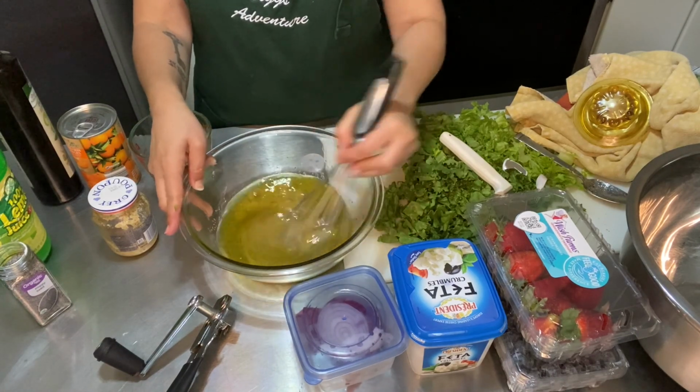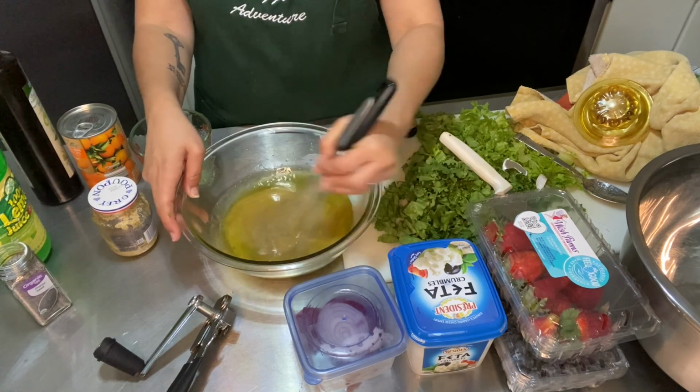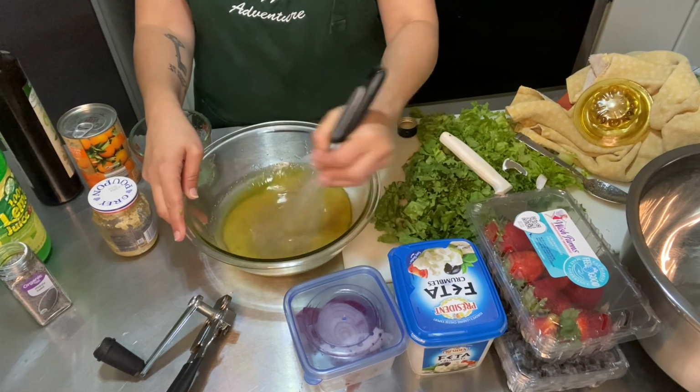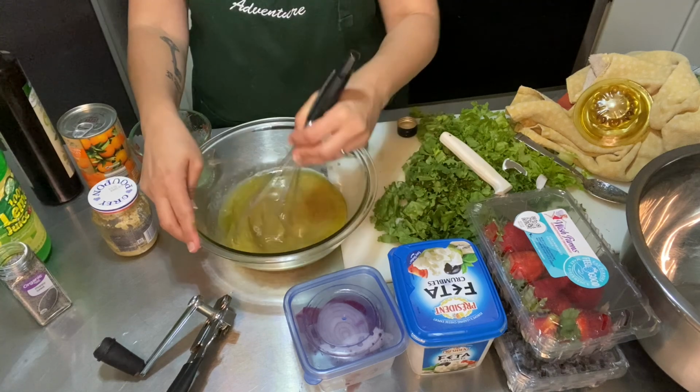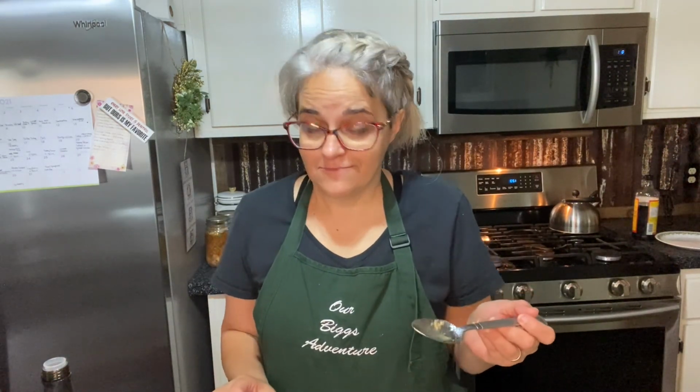And we're not gonna eat this salad for a couple of days, so I'm literally just gonna let the dressing sit in the refrigerator away from the salad. Let's give that a little taste. Ooh, sweet, tangy. I like it. It's definitely new for me.